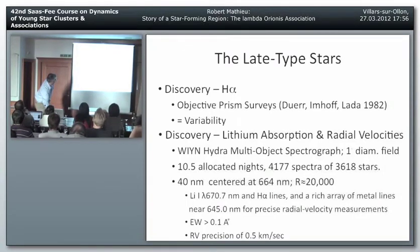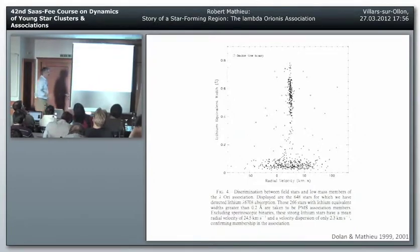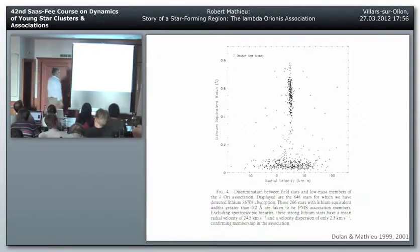And we had an RV precision of about 0.5 kilometer per second. But here's the bottom line. This is a plot of lithium equivalent width versus radial velocity for an entire unbiased population of stars in 1 degree fields within the region. And you can see the separation. I mean, it's just a beautiful approach.